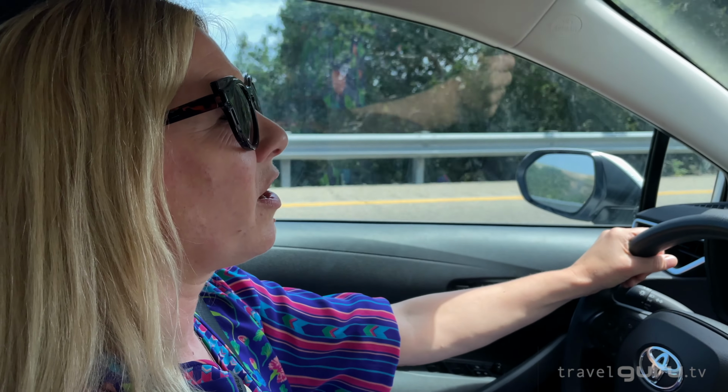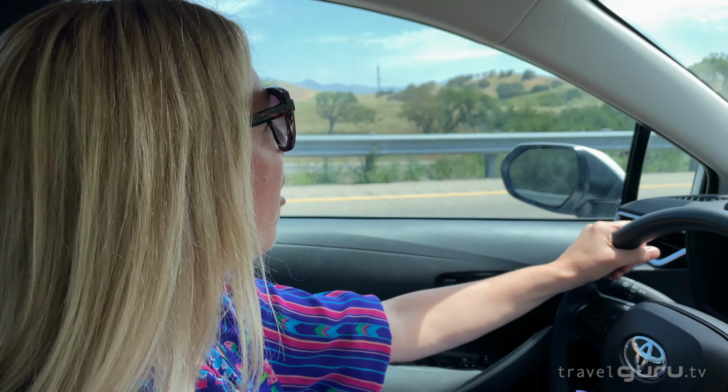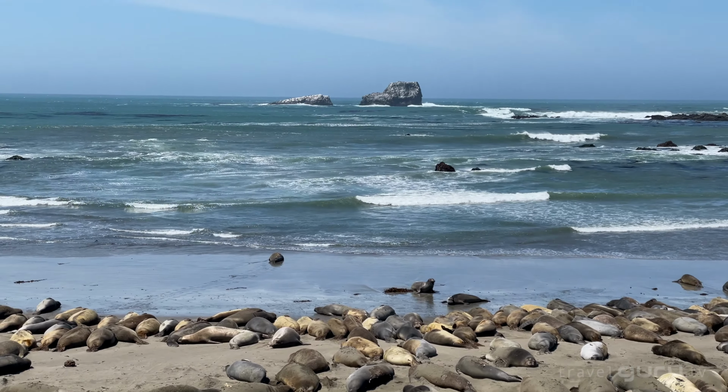No part of this journey has had a bad view. Every turn, every corner reveals something new and beautiful. If you're a photographer, this trip is a dream.